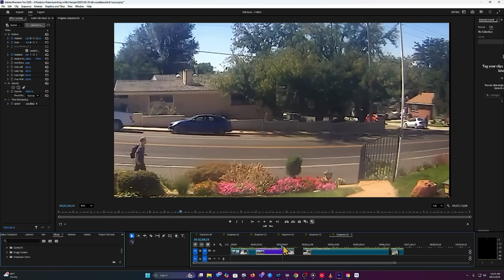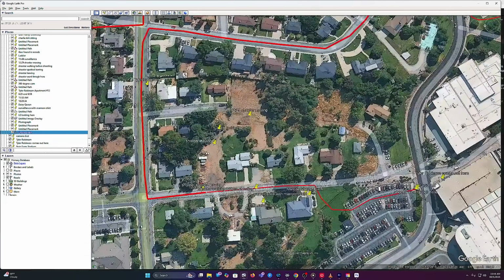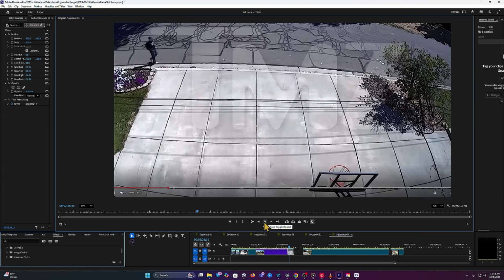I'm just going to move it forward really fast. He walks down the street, and on the map, he goes down like this, turns left on 800 West and heads in. And this is later when he's making his final approach to kill Charlie Kirk.